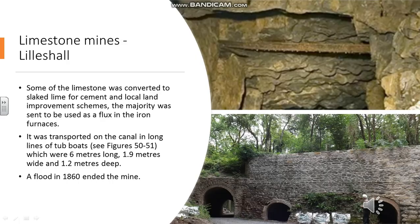Now here's a picture of what remains of the limestone mines at Lilleshall. The underground bit, you can see, they basically constructed pillars made of limestone as well. In 1858, one of those pillars collapsed and 3 men were killed. It also tells you in this slide that limestone was put into tugboats and put on the canal to Donnington Wood. It came to an end in 1860 because they'd gone so deep they hit a spring or aquifer, and there was no way of stopping that, and that flooded the mine, and that was the end of mining in Lilleshall.